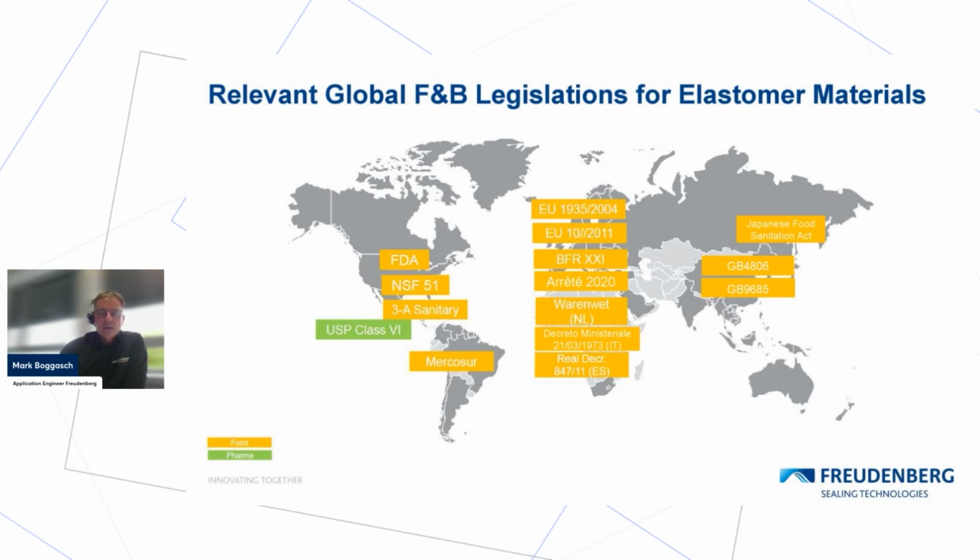You have no specific measures defined yet by the EU, but you have national regulations like here BfR and KTW and so on in the different countries. From the legal point of view, it's okay if you fulfill one of them, then you can deliver within the EU.